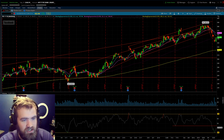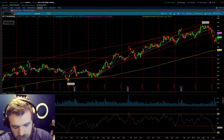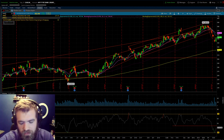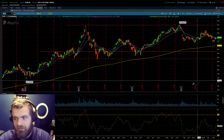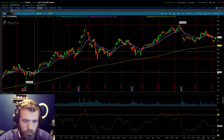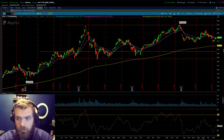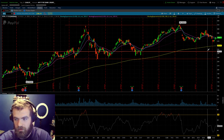Now, stock number 3 that I bought is the one and only PYPL, also known as PayPal. Now, PayPal is one that is a little more volatile. You guys can see it does go up and down, up and down, up and down, but if you're smart with it, you guys can make some good money from it.